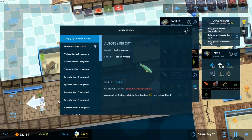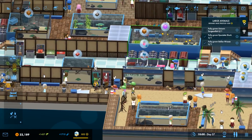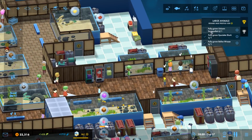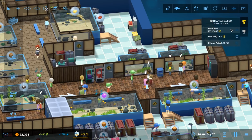No, I'm sorry you died. R.I.P. Right, fully grown surgeon fish. We're waiting. Sturgeon fish is what I keep saying. There we go. I knew I was saying one of the words wrong.